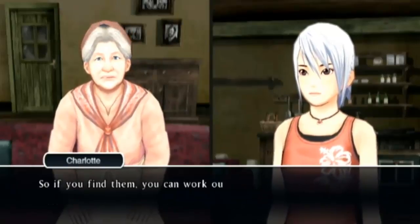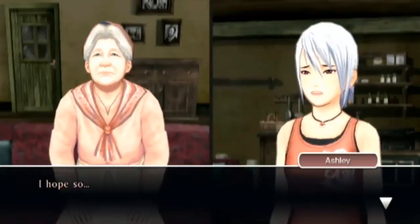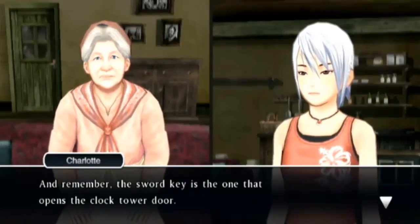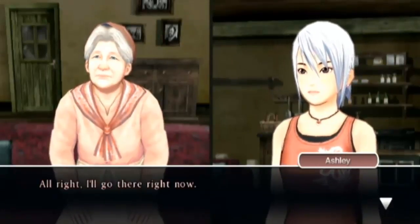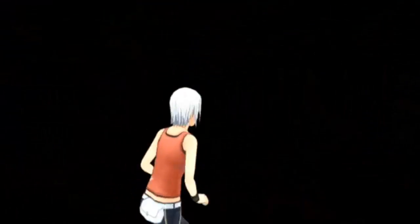Because the keys were inherited. How long have I been ranting about these keys? Anyway, we have our next objective, and I was going to say, did we even do anything in this episode, but yes, we got those keys, didn't we? So we healed Charlotte's soul, and got the keys, and we need to remember that the sword key is the one that opens the clock tower, because the other two are only instrumental in starting the clock alongside the sword key. But it's the sword key that opens the clock tower, and that makes no sense because the sword key must have been the father's key, and it was the father that built the clock tower in the first place, and breathe!